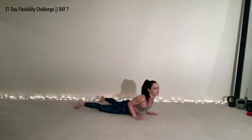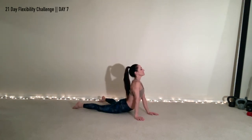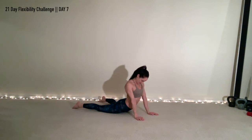Lift your chest up. Now I have a very bendy back. I'm trying to work on that. You might be way down here and that's okay. Keep those elbows bent. If you have a lot of extension, extend your arms and you can extend back. Just rotate from side to side. Tuck your chin to your chest. Bring your head back up.